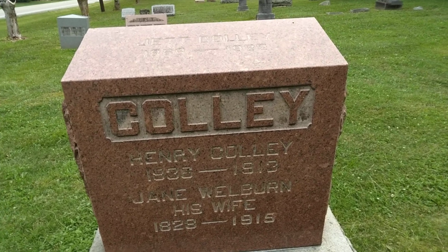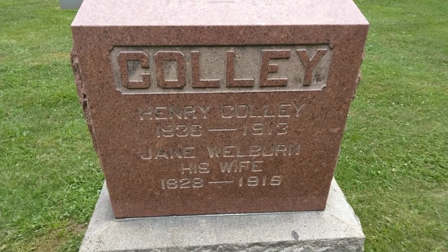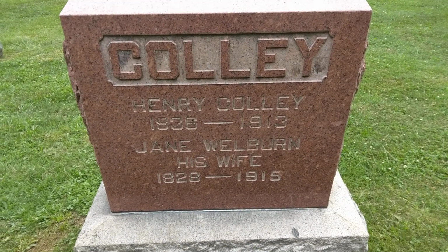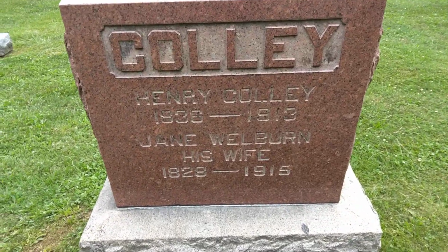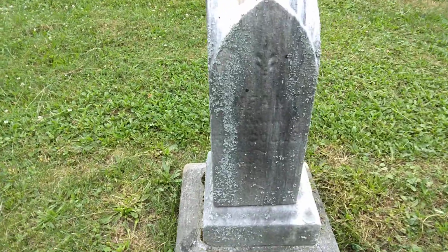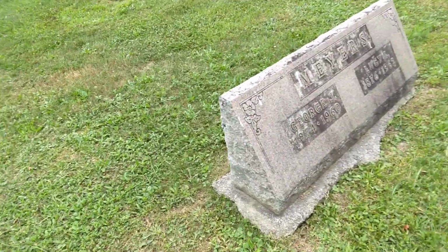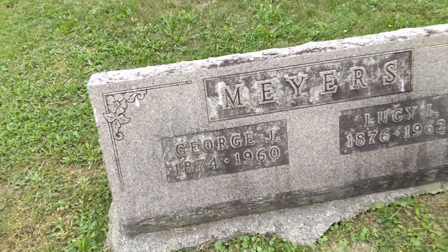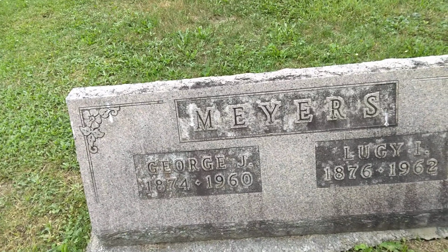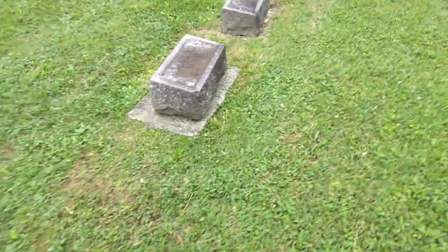Here's what? Conley, Henry, or Cooley maybe, 1836 to 1913. And Jane Wilbert, his wife, 1828 to 1915. Then we have another little one we can't read. It's going to be an infant. There's been that many infants in this one so far, thank goodness. Praise the Lord. George, 1874 to 1960. And Lucy, 1876 to 1962, and her last name is Myers.